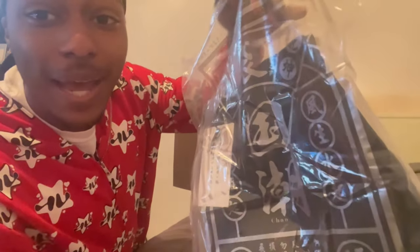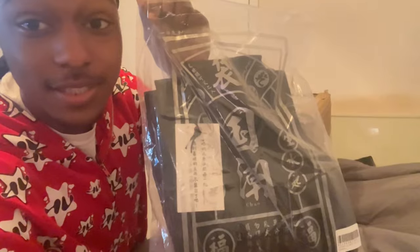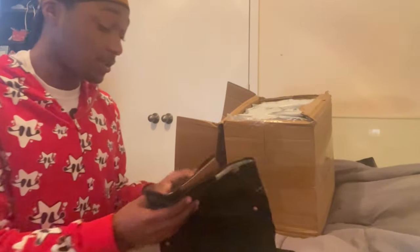All right, look at this packaging, y'all. This is fire. I have no idea what this is. All right, don't butcher me, guys. I think this is Chinese lettering. I'm pretty sure I think this is. Do not attack me, guys, okay? I don't know if that's for sure, but okay, I think that's what that is. All right, so here we have, I think these, oh yeah, these are the Ibisu jeans.